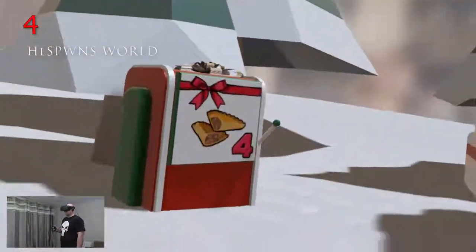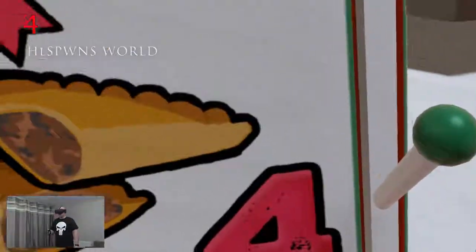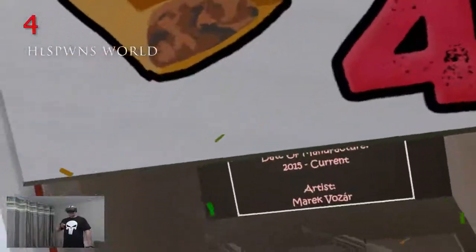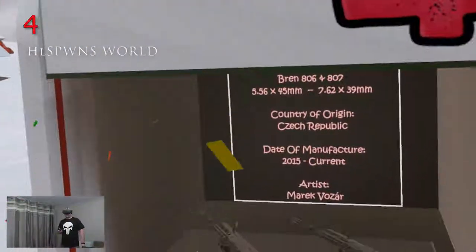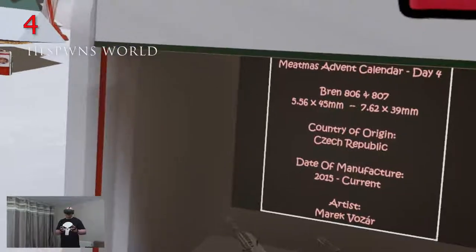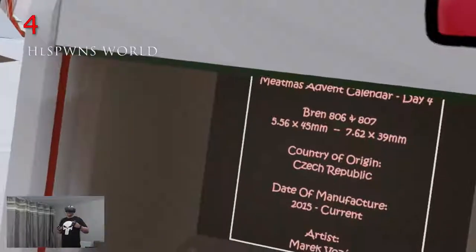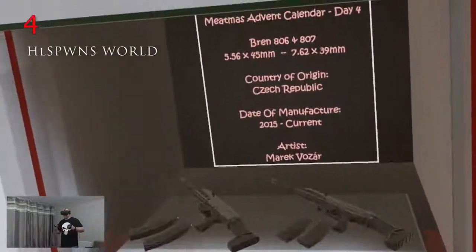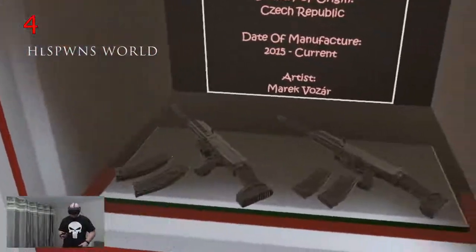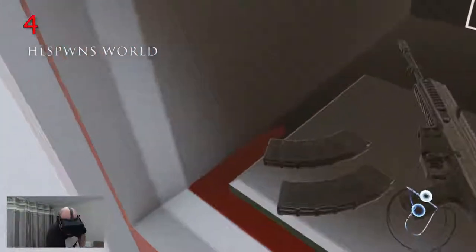There's box four, let's open box four while we're here. Give it a good push. Oh, whoa! In here, we have the Bren 806 and 807. Two different calibers, one's a 5.56 and one is a 7.62, from the Czech Republic. I'm guessing that's the bigger one. I think it is. Let's just grab this and let's grab a mag.